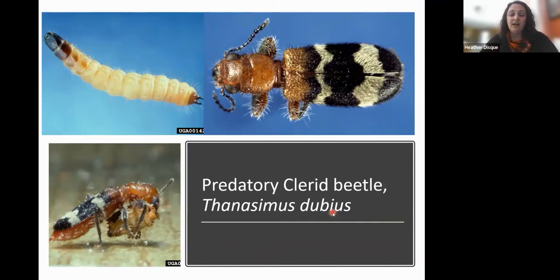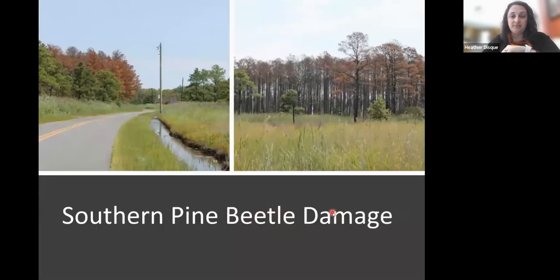But in addition to that, when we're trapping for southern pine beetle, you saw where I'd set all those traps. The other thing that we're collecting are these predatory clerid beetles. So these beetles often go hand in hand with the southern pine beetle. And so when you find these beetles, it basically means that there's food available for them. I mean, they'll also consume other bark beetles, but this specifically goes after southern pine beetle. So in our traps, a lot of times we find this clerid beetle, but maybe only a few southern pine beetle. And so that's always good to know that these beetles are there working on the population.